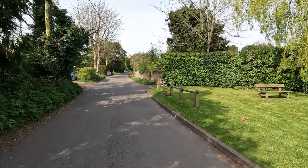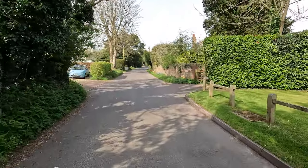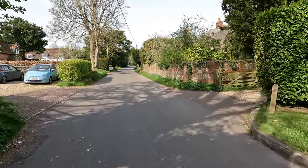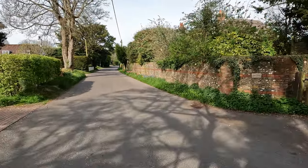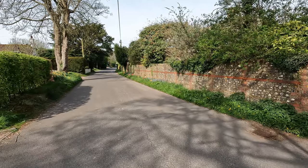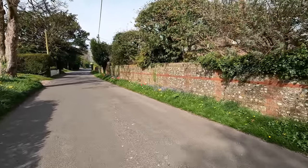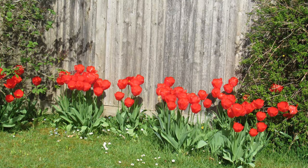Of course, Dummer itself, the name comes from Dun Hill and Mer Lake or Pond. And they reckon the English surname Dummer is thought to have originated here, as the Dummer family were lords of the manor between the 12th and 14th centuries. A gorgeous display of tulips on the side of the road there. It's always such a lovely time of year to be out and about.